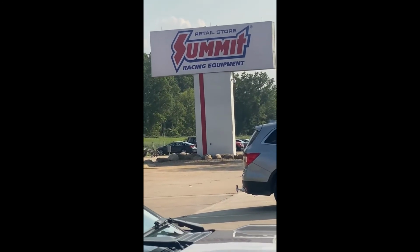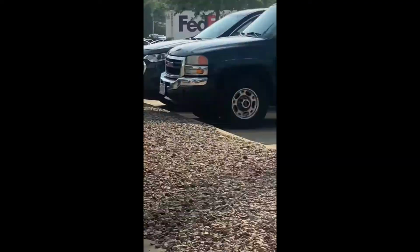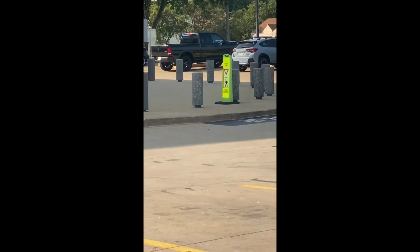Ultimate Man Candy Retail Store. I don't see nothing else good in the parking lot, but they usually got some good stuff on the inside. We'll see what they got.